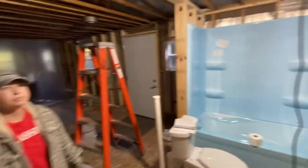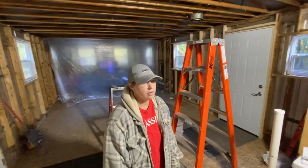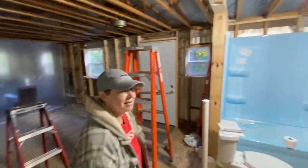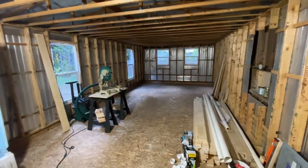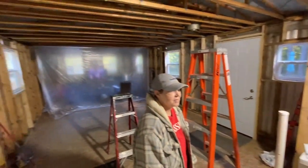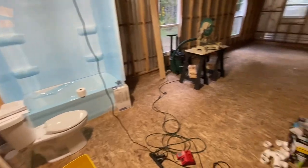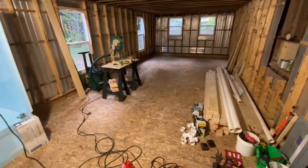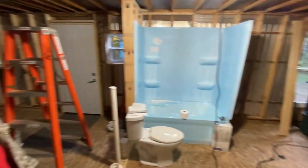But the weather's been so nice, we're still going to probably finish up outside. In fact, I've been so tempted to get the siding going. But we were planning on doing that when we move in. But boy, with this nice stretch of weather coming up, it's tempting. But there's so much to do in here. We want to get all the framing done so we can get the electrical going and get that inspected and get drywall going.